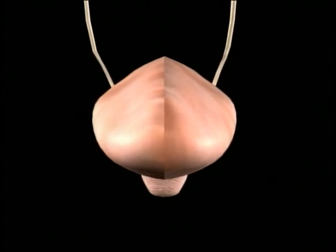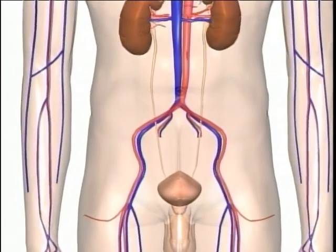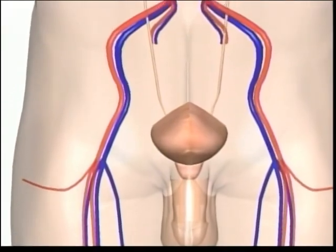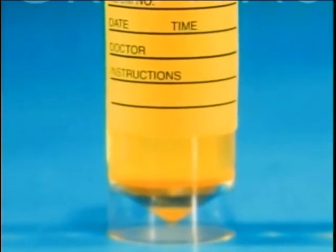In an average adult, the bladder can hold 10 to 20 ounces of urine. When the bladder is about half full, you may begin to feel the need to empty it by urinating. Urine is carried out of the body through the urethra, a tube at the bottom of the bladder. Normal urine contains no bacteria or other germs.